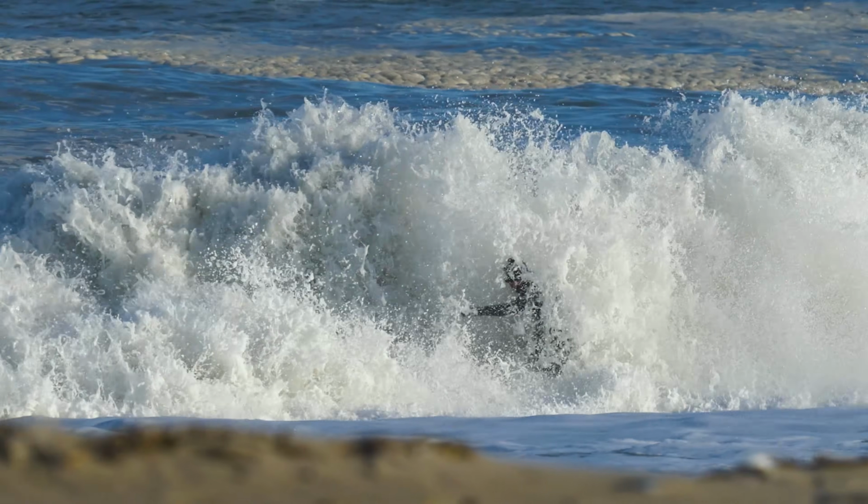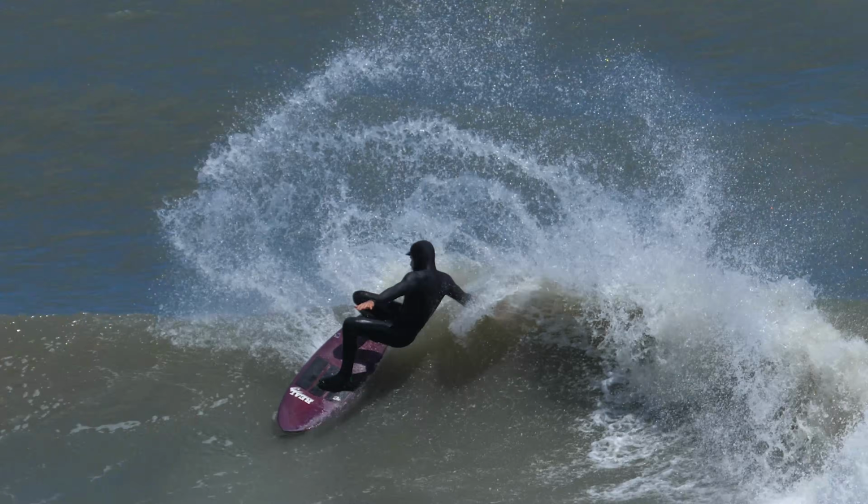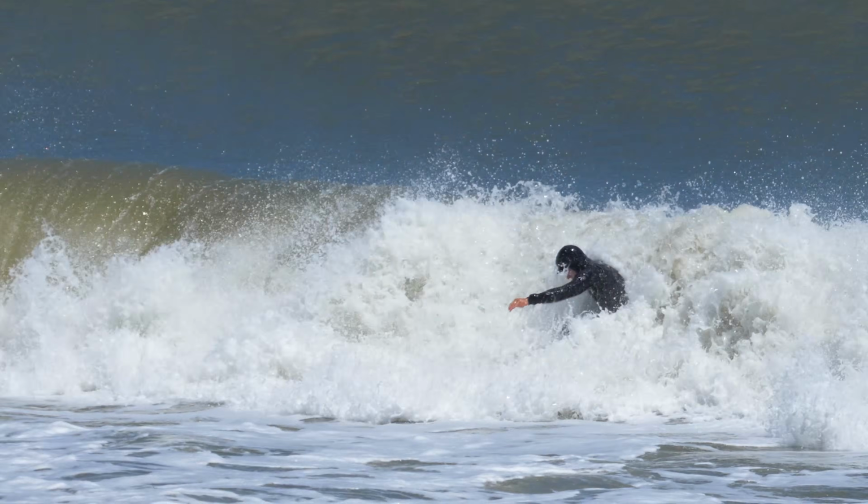The whole durability thing gets kind of confusing because you've got deck durability, which is preventing all the golf ball like heel dents in the deck. You've got breaking in half durability, and then you have dropping it in the parking lot durability.